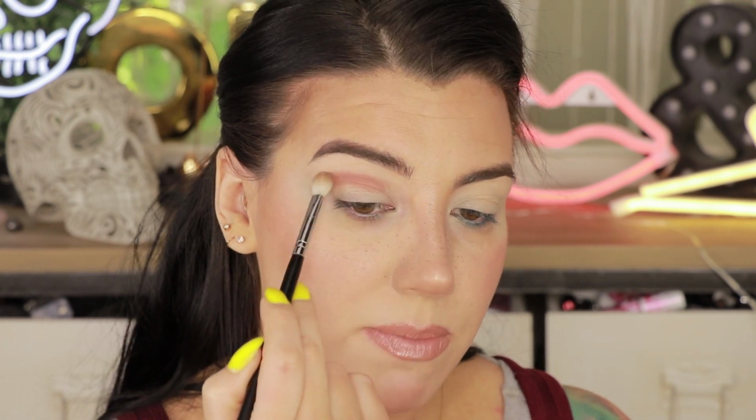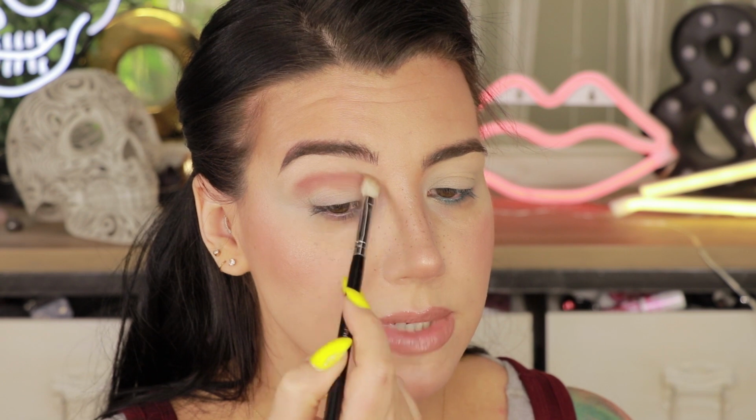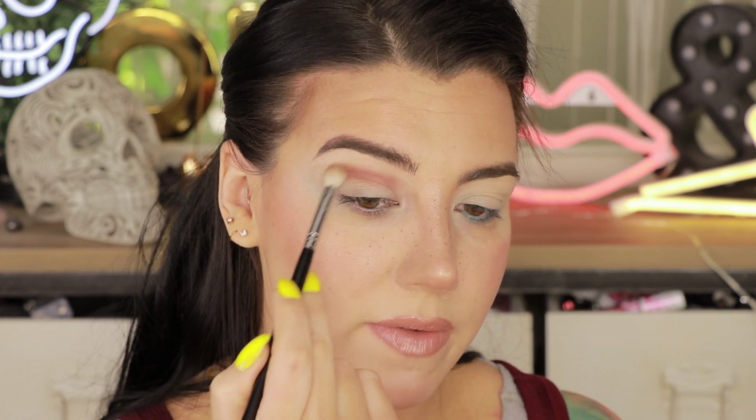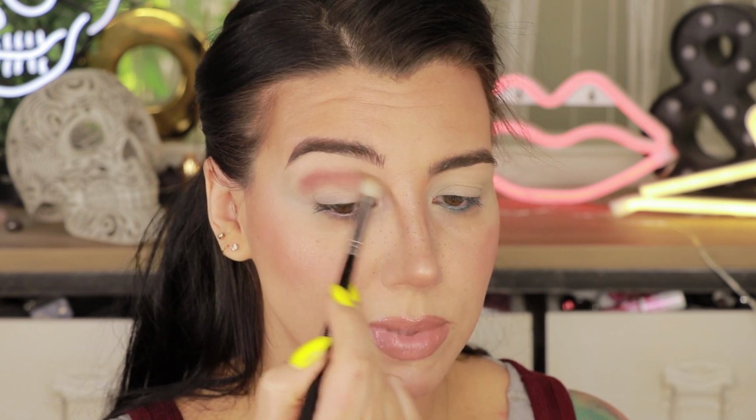That's because my eye shape is a little bit annoying to work with sometimes, where I have like a little bit of like a fold and like a vein right here. So if I don't go above it, it kind of makes my eyeshadow look like I didn't blend it right. I mean, sometimes I just didn't blend it right.